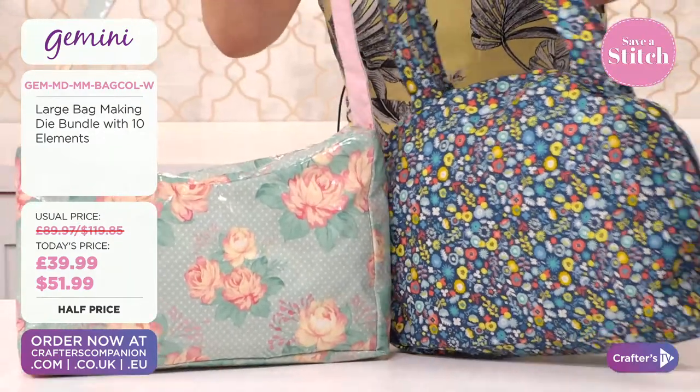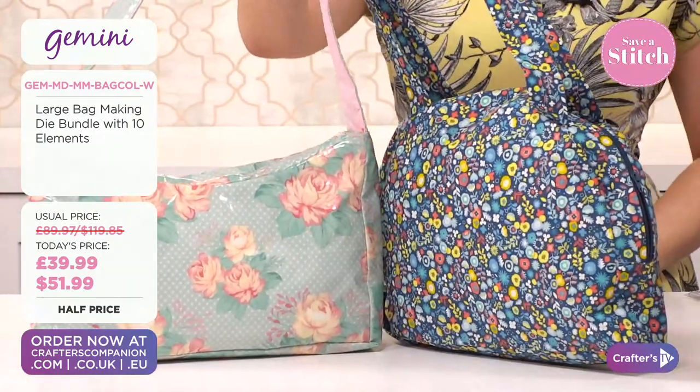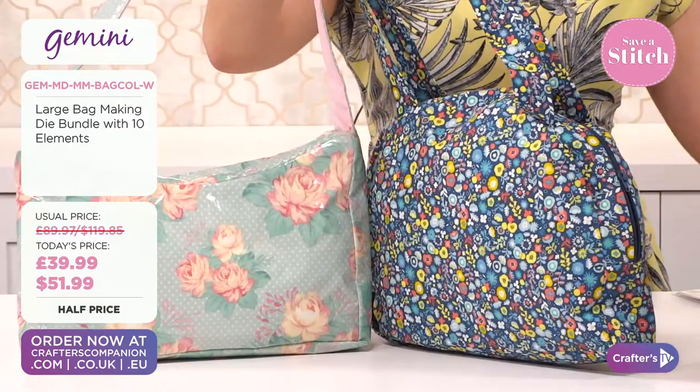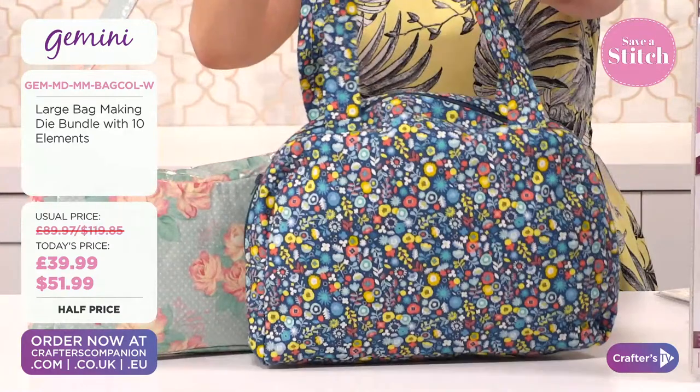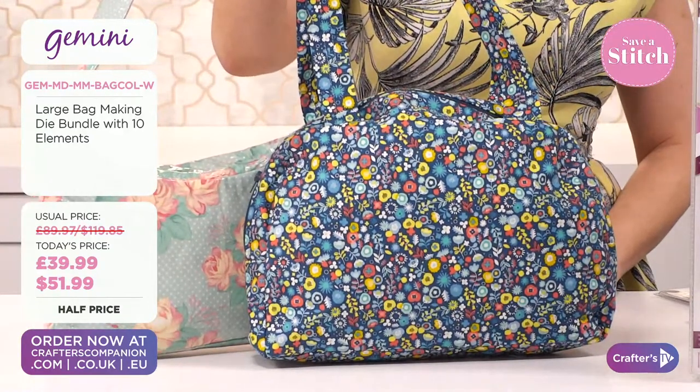Of course, with all of the 10 elements that you get within this, you can add on to these different pockets in different areas, different fastenings, etc. So you've got real great opportunity with these ones.